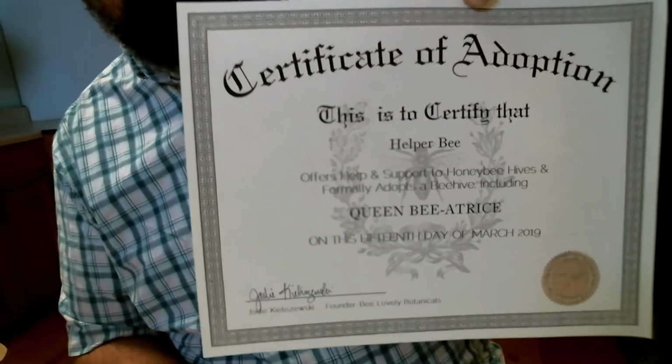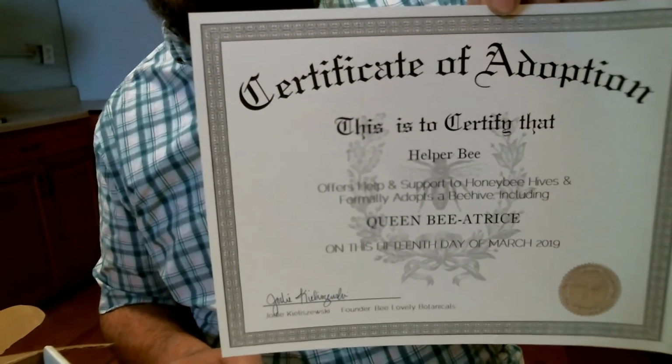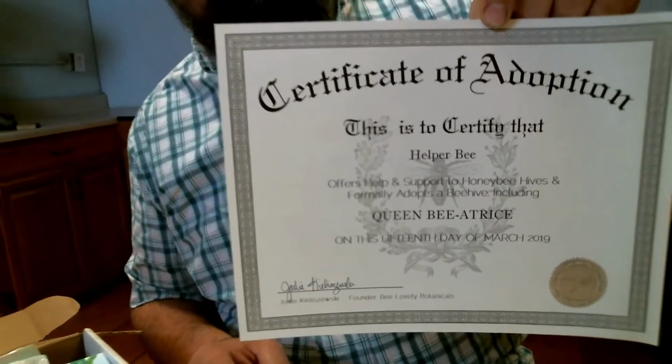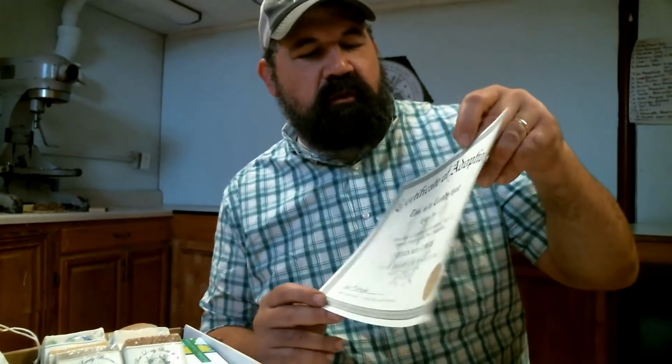If you get a half share, then you're put in a drawing with the other person that adopted the other half, and we decide who gets to name the queen that way. So if you choose the half share for $100, you have a 50% chance of naming the queen. If you buy the full share, then of course you get to name the queen yourself.